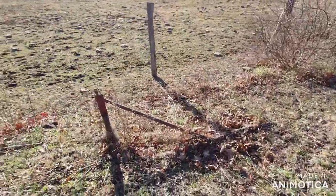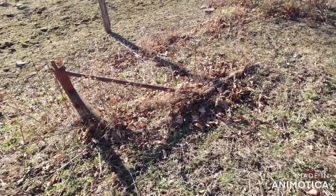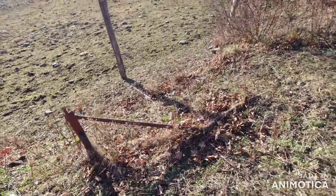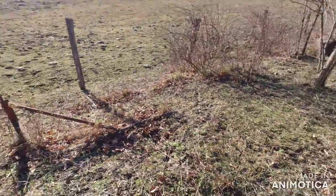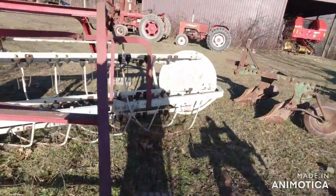That there was a long time ago. Here we got another 3-point item. This is like a crane thing or something. I don't know. It's just always been laying there for as long as I can remember. Here's an International bar rake.